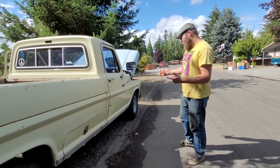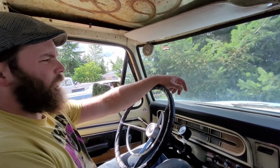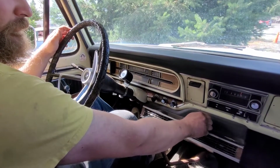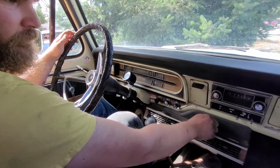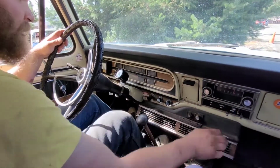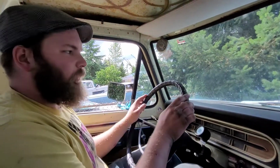So, there you go. This here is Hank. That other video was only about a minute or two from here. Just trying to kind of show you guys. The fan works for the AC unit. Just needs the compressor up front. Heater fan works. Just a good old truck, but she's still cold, but we'll take her for a little trip down the road.